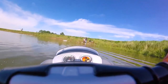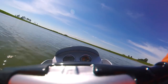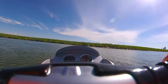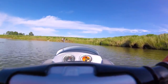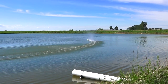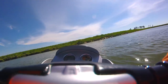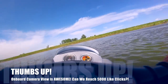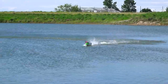No, not yet. Handles great. It does, eh? Yeah, even though it's a little hoppy because of where I put the battery and because of the camera, it handles really well. So I noticed you're just doing the one-way turns. How about the other way? It looks so cool. Oh, neat. Whoa! Whoa! Whoa.